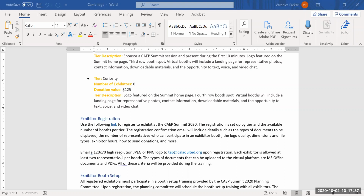I don't think OTAN has submitted a logo either, but are you talking about submitting the logo for the booth setup, or are we talking about submitting a logo for something else? Yes, I'm talking about submitting a logo for something else. We have received your logo. Marjorie sent it to us. Fantastic.